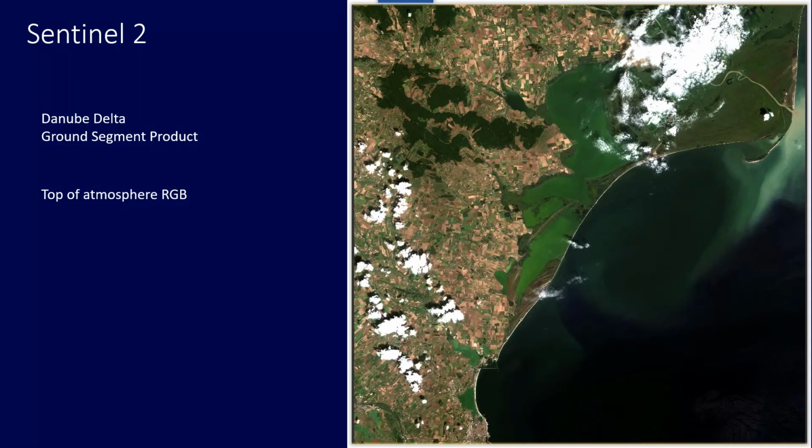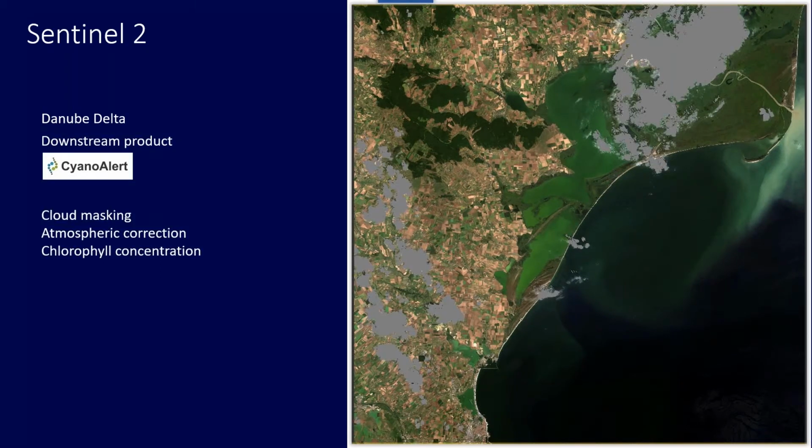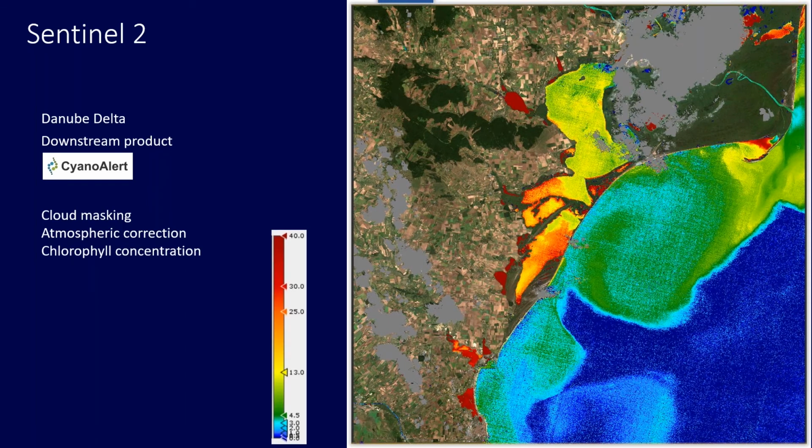So just to give you some images after so many text slides, this is a Sentinel-2 image, top of atmosphere, just a true color composite of how it looks, of the Danube Delta. And that's basically what you get, of course, numbers, and you can calculate stuff out of this. The things you can calculate, as I said, are not done by the ground segment, but by downstream applications and Copernicus services. So you have to add a cloud masking, then do an atmospheric correction, and then eventually calculate a chlorophyll concentration, as is done here, color coded. If it's red, it's high chlorophyll concentration. If it's blue, it's low.